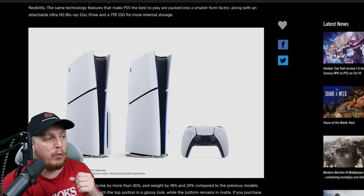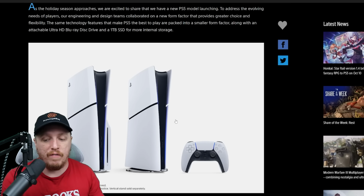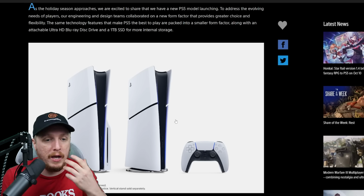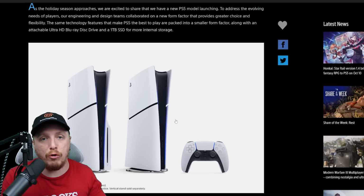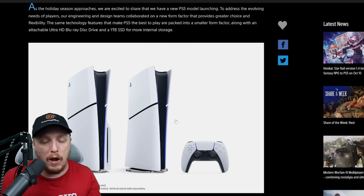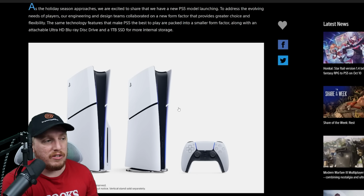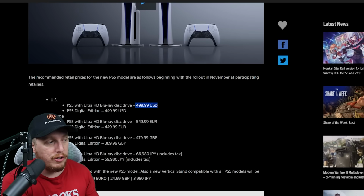I will admit that when I first heard about this, I 100% assumed this was PlayStation's way of cutting cost by making more modern internals, by getting better cooling, better processors. Typically, as a console goes out, you get those price drops because the technology, as it advances, is just cheaper to produce. This is technically the same price unless you buy it obviously without the disk drive.